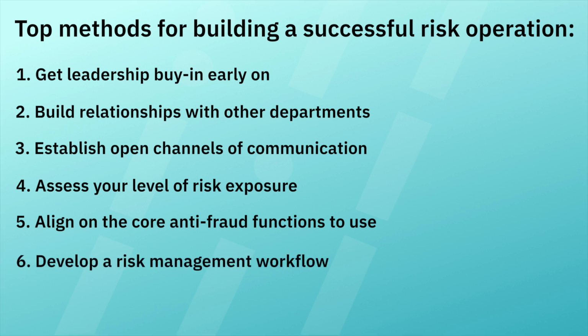6. Develop a risk management workflow. Risk operations won't just run on autopilot. Teams will need to design, develop, and implement a workflow management system that allows them to work effectively and efficiently.